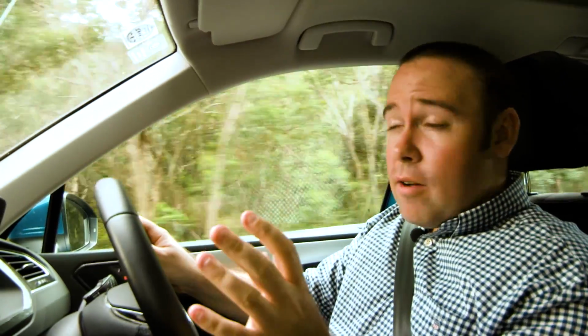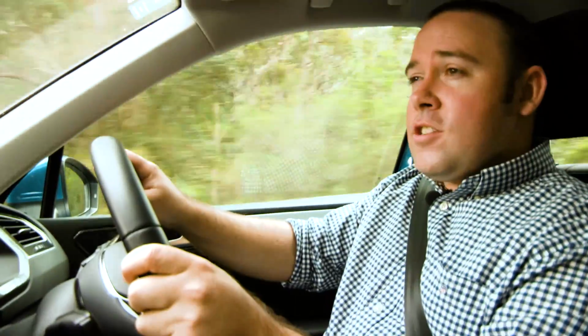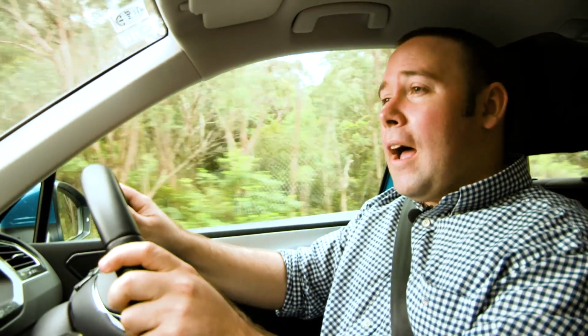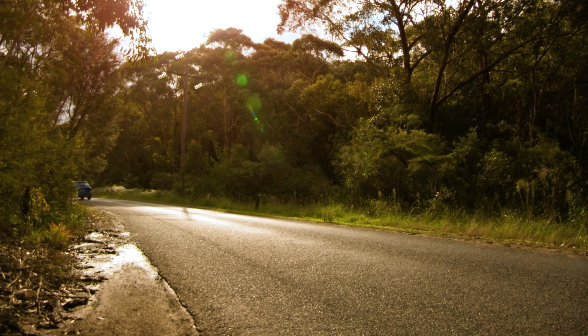Even though it's a relatively large 2-litre turbo under the bonnet, it really tries to save fuel in the default settings and can feel pretty doughy under throttle. But flick the selector over to S mode and it sharpens up the throttle and the dual clutch auto, and all of a sudden you can feel all 132 of those kilowatts and 320 newton meters.